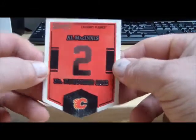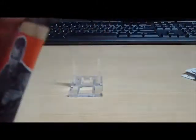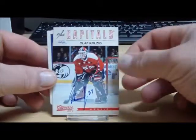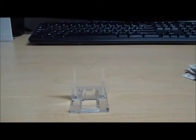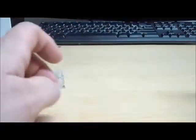And Al MacInnis for the Flames, retired banner. And that is Leafs 1357. For the Washington Capitals, Olaf Kolzig for TK6970. Kolzig. And Grant Fuhr, retired banner for the Oilers. And Min Wild. You're welcome. And that is done.